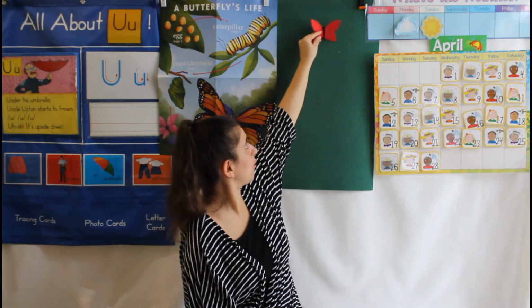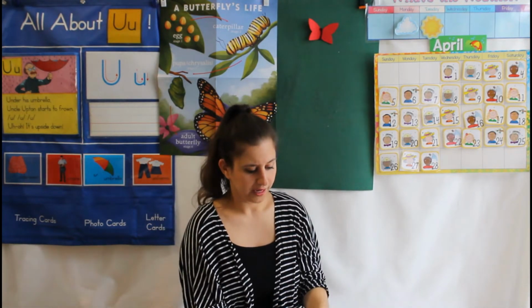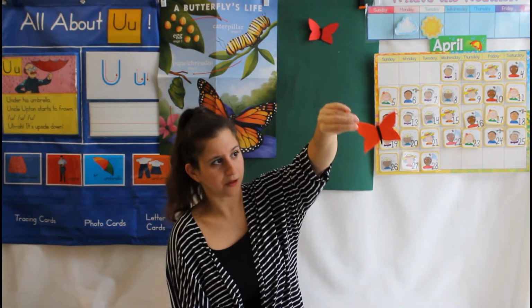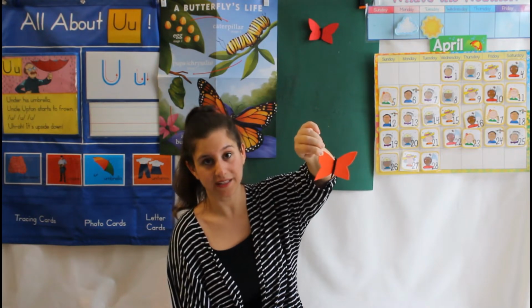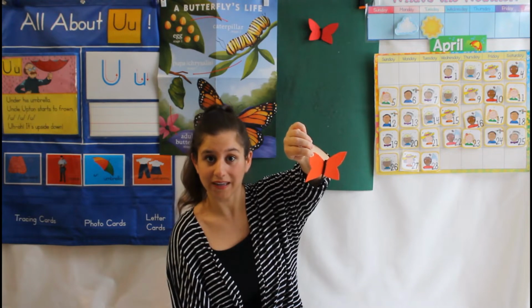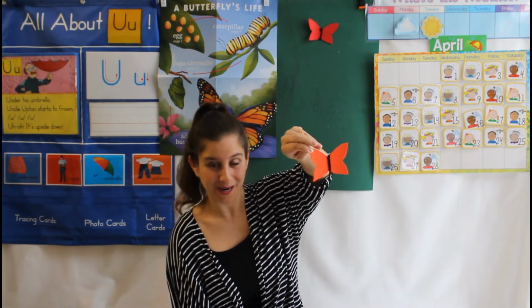Let's see if we can make a rainbow of butterflies. Butterfly, what color are you? I can say it in Spanish too. Here comes another beautiful butterfly. It's orange. How do we say orange in Spanish? Anaranjado or naranja. Can you say anaranjado? Great job.